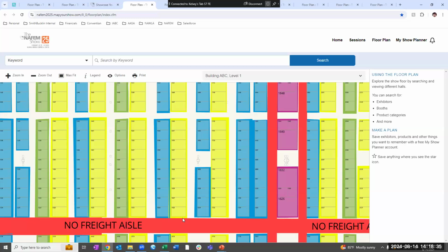That would be a very long booth and a very skinny booth, and it would take too much real estate on the floor plan. So you would need, if you wanted a 30 by 70, to build it here, being 30 wide and then 70 deep. So just keep that in mind as you're looking at options before your space selection appointment.